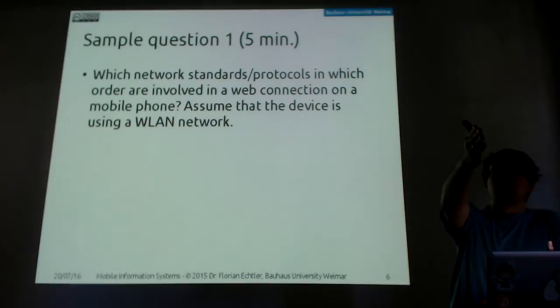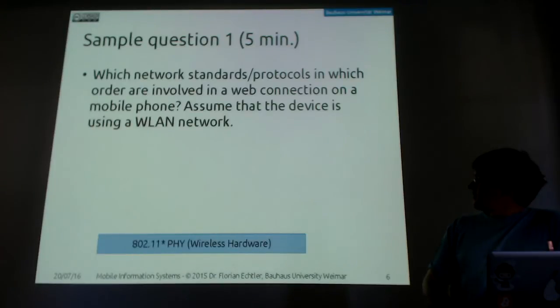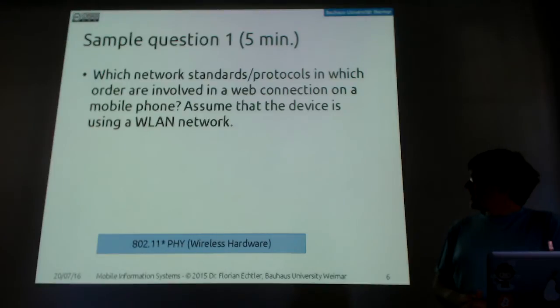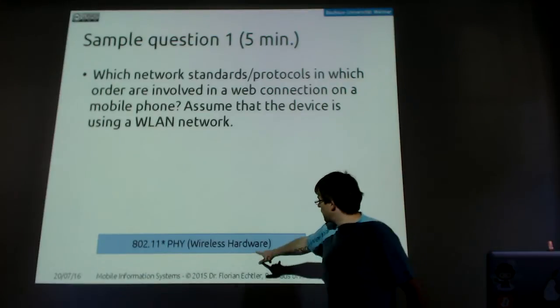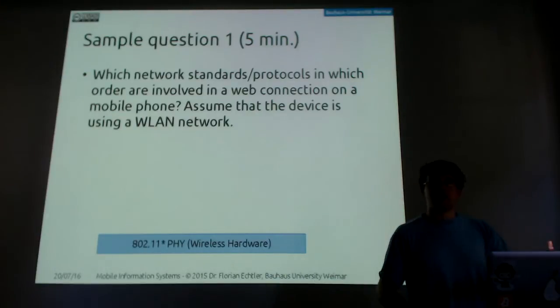Maybe it's the value of object. Yes, exactly. That's the right one. At the very bottom is actually the hardware, of course. Somewhere the transmission has to happen. And if it's a Wi-Fi network, as indicated in the question, then it will be something from the 802.11 standard family. And the first part is usually called the physical layer. So that's just the hardware.